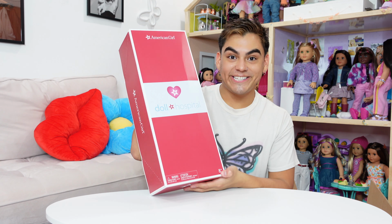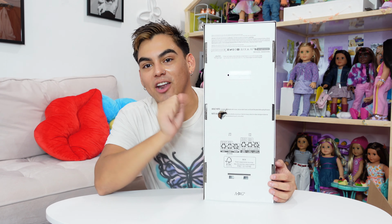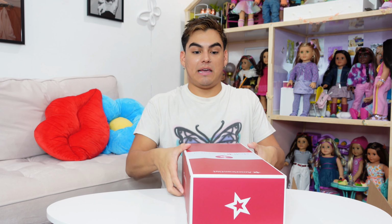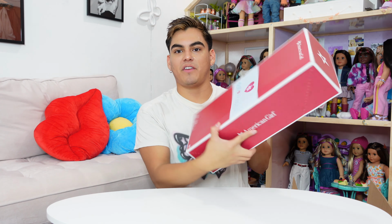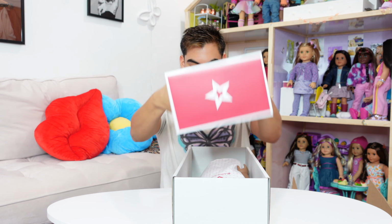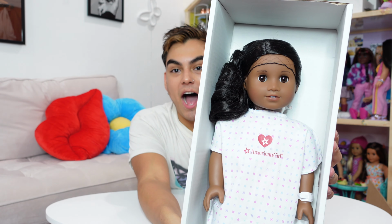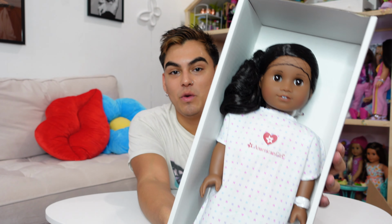This is someone. There's a big hole on the back. I don't know what that's from, but I hope that she's not damaged personally. She also has a big crease on the front of her box for some odd reason, but it's fine, whatever. This is Sonali. Sorry, I just saw it at the bottom. It says Sonali and her number. This is what she looks like. I love this doll with my whole heart.